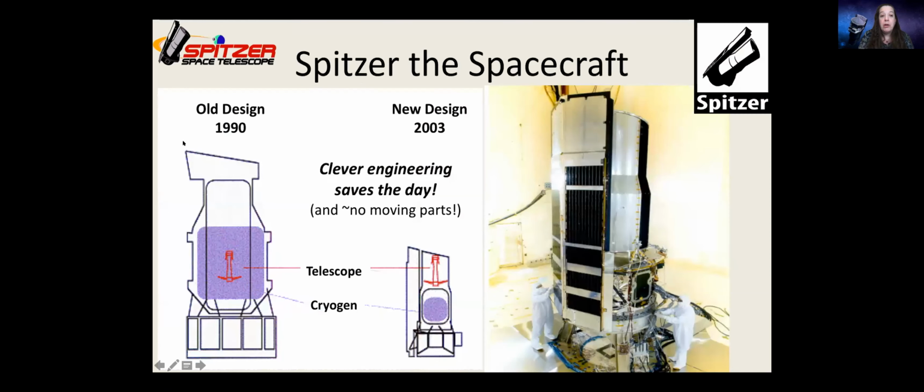And so when it was first designed, it had this design on the left-hand side. So you see it's a relatively large spacecraft, and the entire telescope is inside a bath of cryogen. So like the Dewar, the thermos that I was showing earlier, in order to try to keep the telescope cold, this original design had the whole telescope inside this bath of liquid helium.